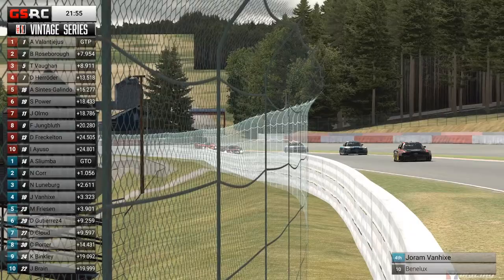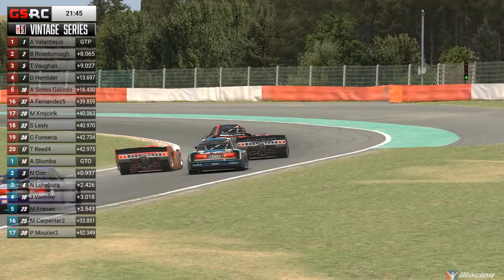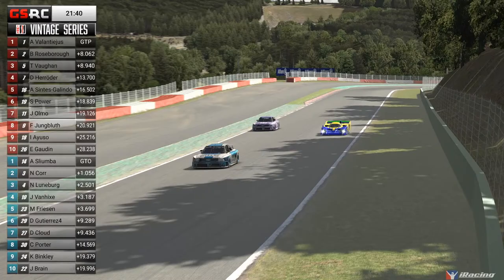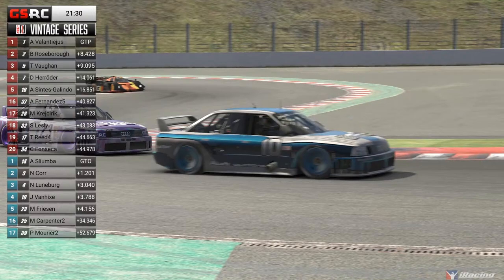It's Johan van Hixie. He is looking to find a bit of free air. He really wants gone of these GTPs. Yeah, and I do not blame him, quite frankly. He just wants to battle his own race and not have to worry about the faster cars around him. Just worry about the people that he knows that he is faster than. But right now, he's not able to unleash that true pace. He's having to dodge, weave, move out of the way, duck, dip, dive, and dodge. It's just a bit of a challenge out there right now.